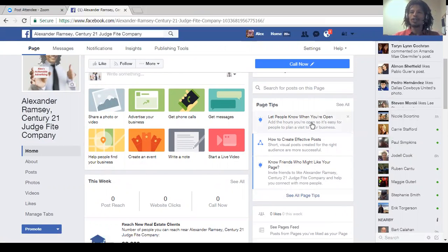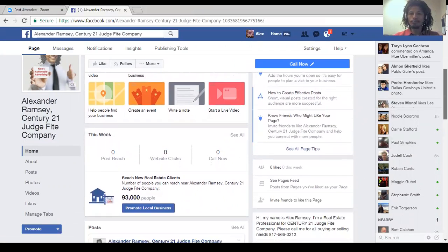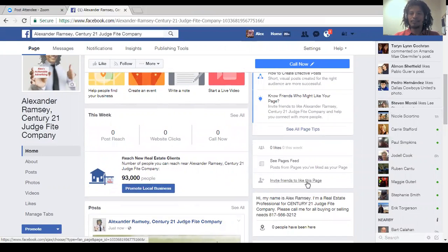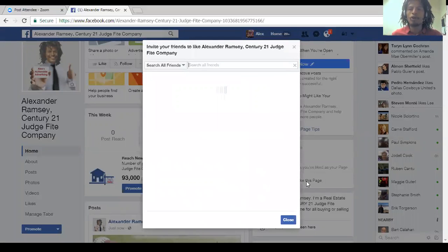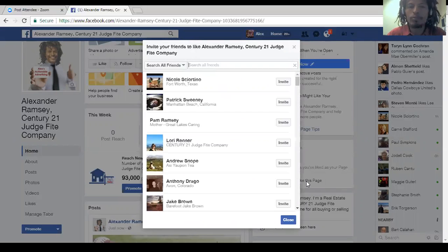So to do that, we can choose this option right below, invite friends to like this page. So I'll go ahead and click on that. And what Facebook is going to produce is a list of all of your friends and family that are connected to your personal page. Now, please use discretion when you're inviting people to connect with you on your business page. Not everybody will probably find value in this content that you're posting on your business page, so just consider using discretion when going through this list.